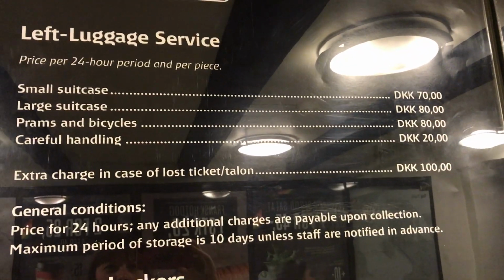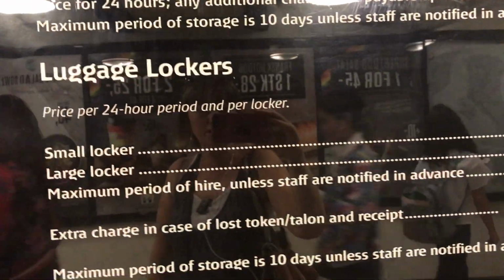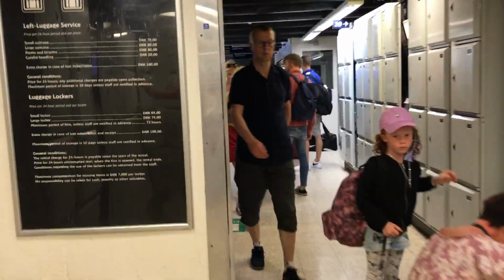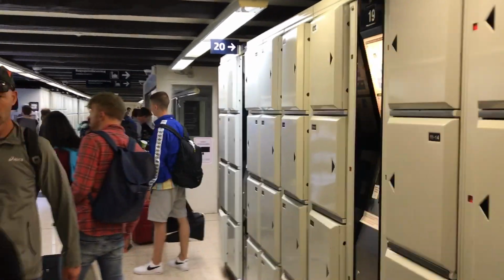You can do that down here. The way the system works is, here we go: left luggage, small suitcases, large suitcases, prams and bicycles, careful handling extra charge, luggage lockers. So you can actually put your stuff in here for a 24-hour period in a locker. So let's take a walk through and have a look at it. So here we go. We've got all these lockers along here, all electronic. Again, you can pay on the machine.